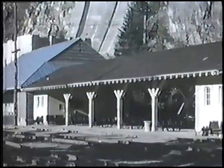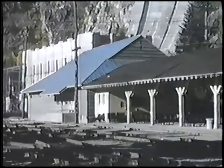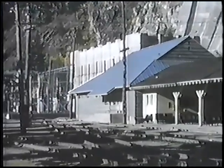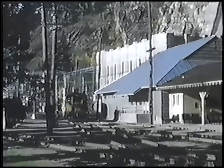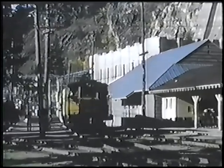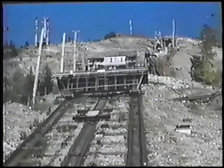Again, crossing one of the bridges, and a beautiful view of the Cascade Mountains, and now coming to the easternmost terminus of the line, at which point the passengers will disembark. You can see the Diablo powerhouse there, and here's the train coming around the corner into the station. At this point, we'll board a skip which goes up the side of the hill alongside the Diablo Dam.